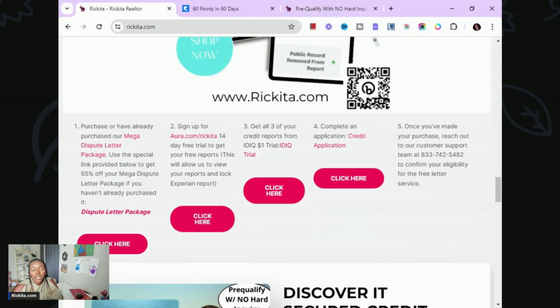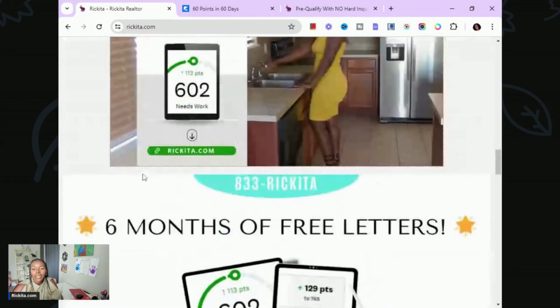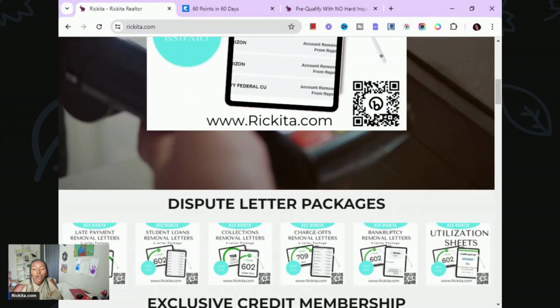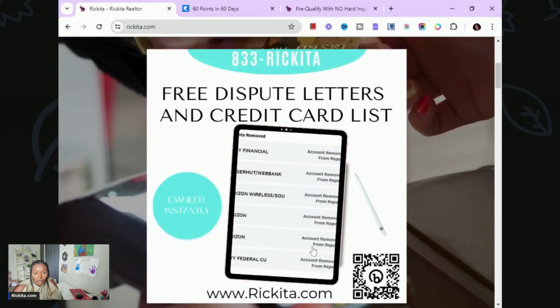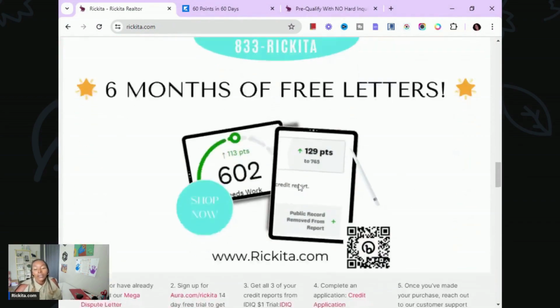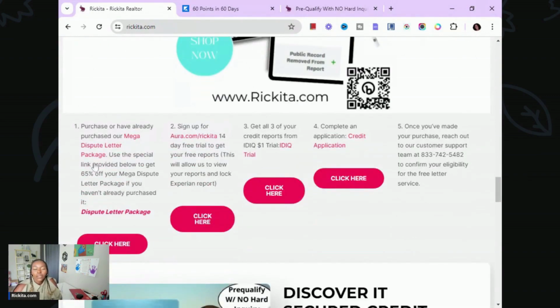If you want the 6 months of free letters, this is something that you have to do if you want me to create the letters for you. First off, you have to get our mega dispute letter package. It includes all of the letters here: bankruptcy, charge off, collections, student loans, and late payments, all together in one. You're going to get the free letter that's here, plus additional letters. I believe the original price is $199, but you're getting 65% off of that. I think it comes to like $67, $69. So definitely you have to purchase the mega dispute letter package.